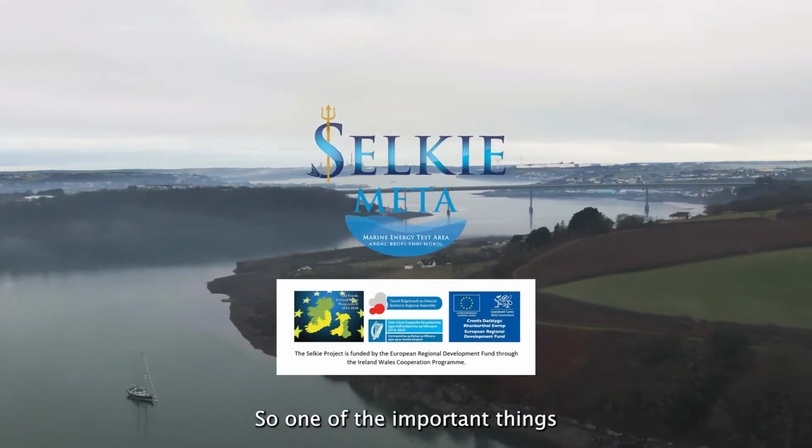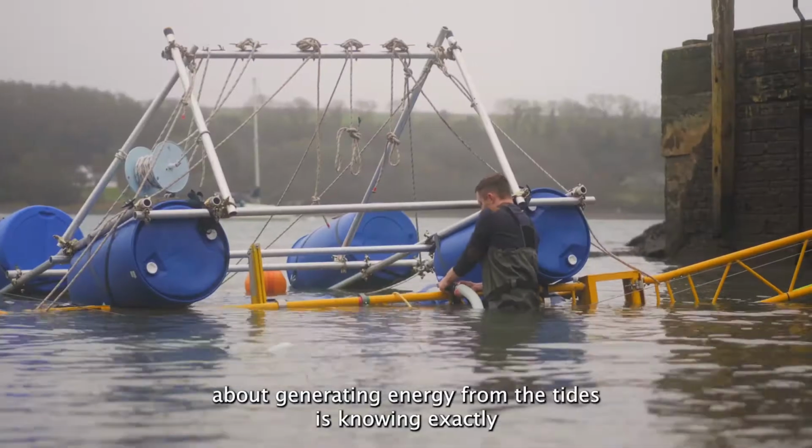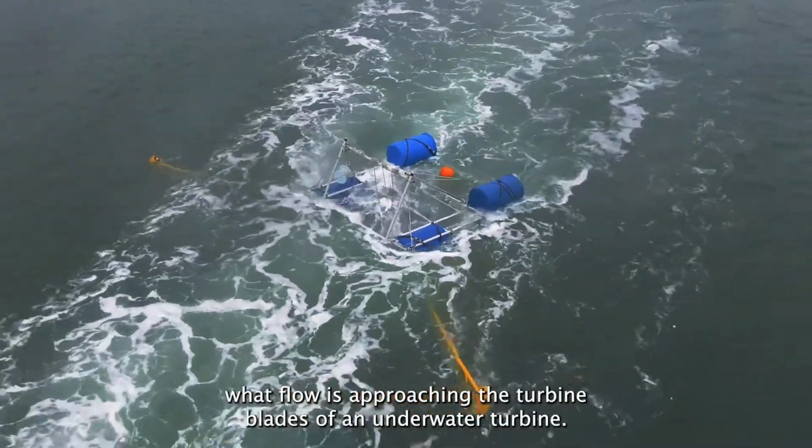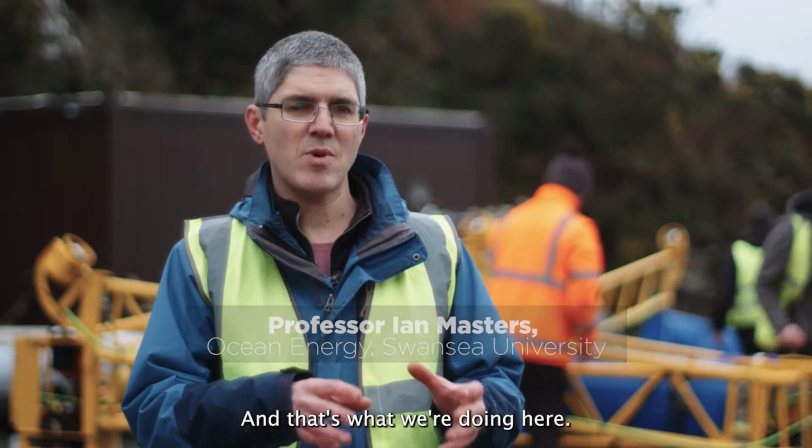So one of the important things about generating energy from the tides is knowing exactly what flow is approaching the turbine blades of an underwater turbine. And to do that, you need a good measurement, and that's what we're doing here.